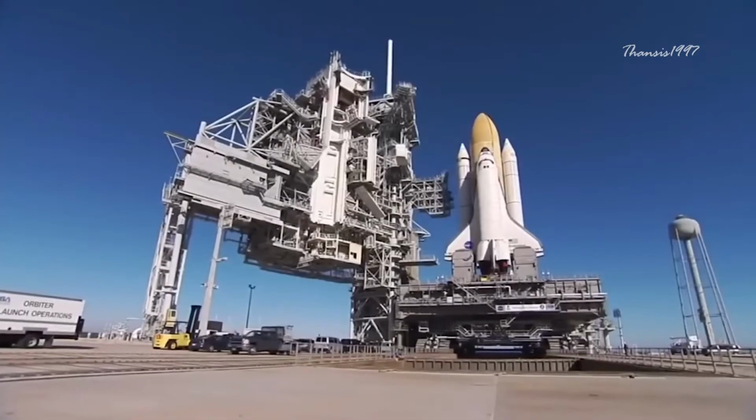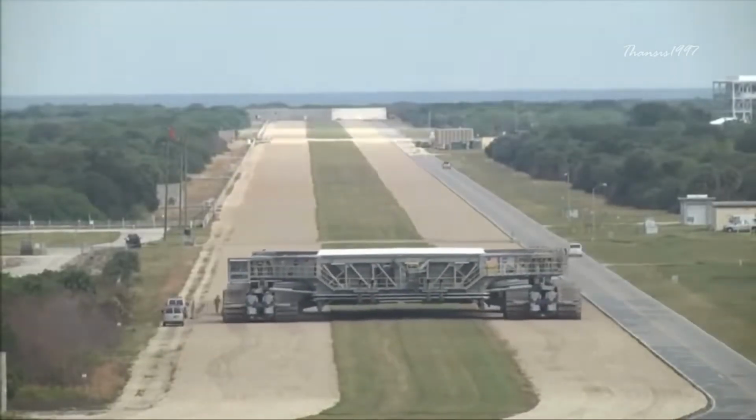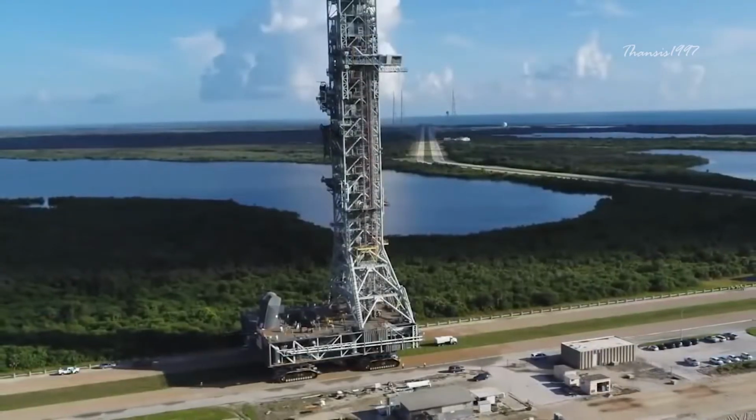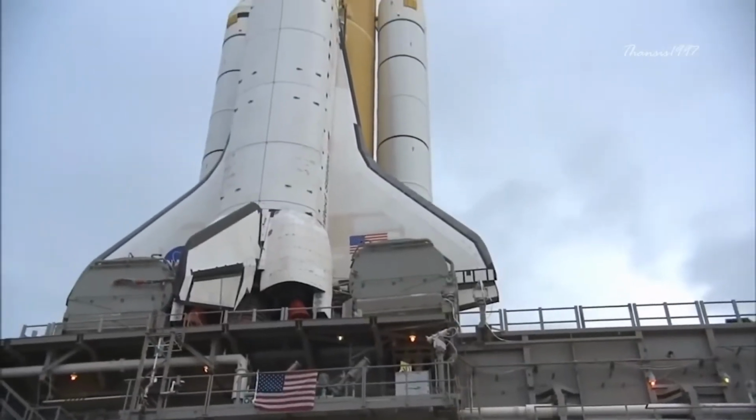Only a crew of 11 people was directly in control of the Crawler Transporter, including 1 driver, 6 technicians, and 4 observers. It moves at a blazing 2 miles per hour, and even worse, 1 mile per hour when loaded with the rocket.